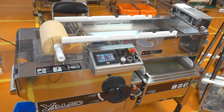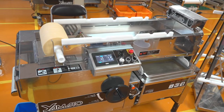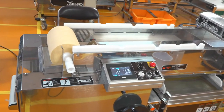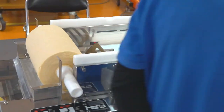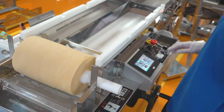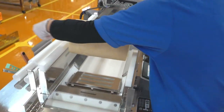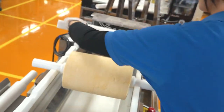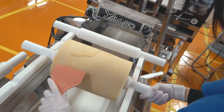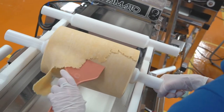So the rough forming part is done, but it's still kind of rough and fragile, this pasta dough. We want to make it stronger, make it firm. How do we do that? We do that by separating it into two sheets and then combining them through the rollers. That's a process we call the combining process.